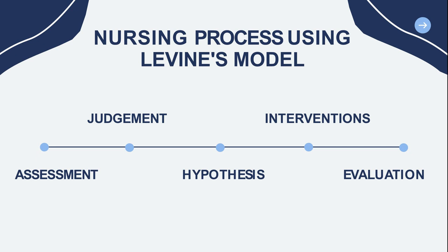Next, in the judgment stage, the nurse will take the provocative facts of the patient's situation and organize them to add meaning to the patient's circumstances to decide patient needs and possible nursing interventions. This process is also referred to as trophicognosis.